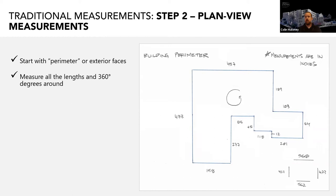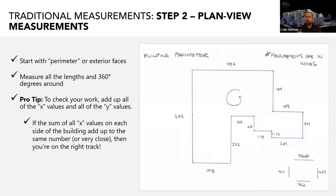Start by measuring all the lengths 360 degrees around. And to check your work, you'll want to add up all the X and Y values. See that lower right corner on this sketch? You'll see that you did the math to add up the values on each side. And this, of course, can get complicated if your structure has curved or angled walls that aren't 90 degrees. But adding up all the X values and all the Y values and having them come very close will mean that you're on the right track.